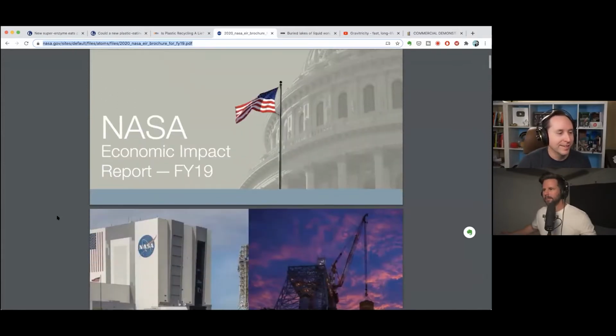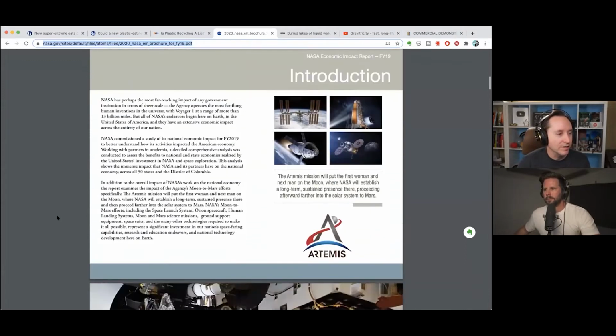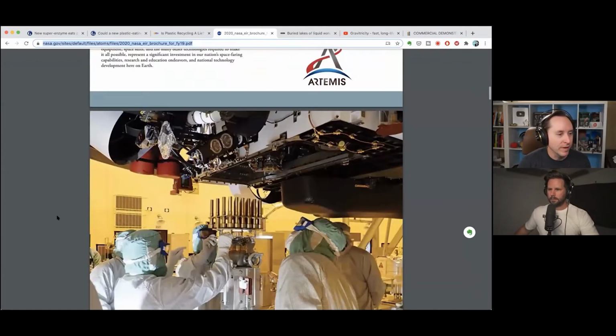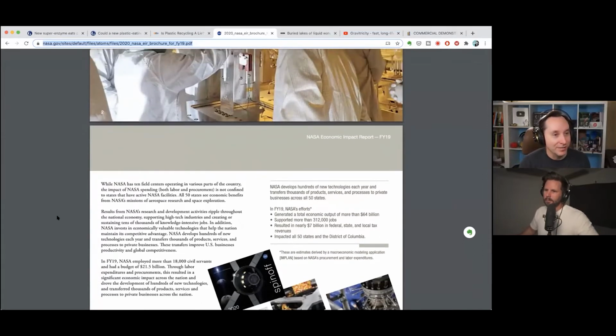Yeah. But they're basically looking at what NASA technologies have brought to the table in terms of economic gain. And I don't know how much of this is just kind of justifying their existence. This is why we need to be here.